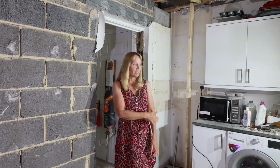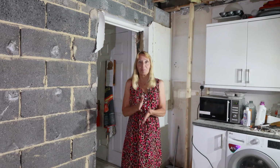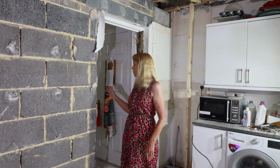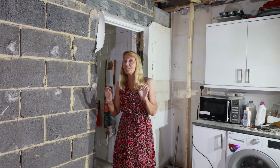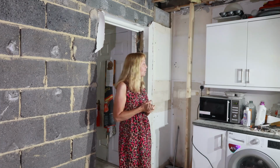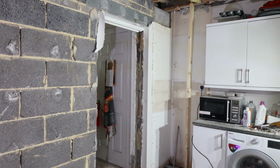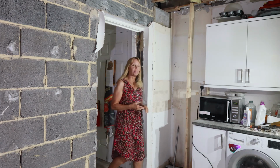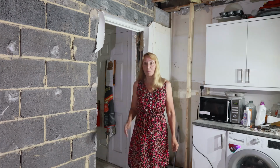Thick dust everywhere, horrible dust, horrible dirt. The kitchen's awful. I will show you the kitchen, just a quick fleeting glance. I have cleaned the kitchen this morning. I should have kept the cloth. I should have shown you the cloth. Where is it? Well, I threw it away, but if I'm showing you it, it's thick dust. Horrendous dust. So that's what I'm living in all the time.